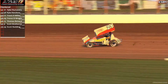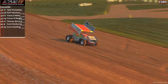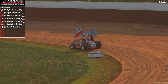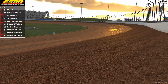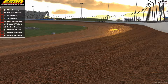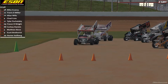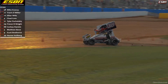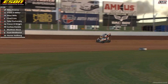Oh, the checker flag just waved, and I was not aware of that waving. And Tyler was able to pick up the win. Quick. Yeah, that went quick. Pachelski, I think how you say his name, and Hanshaw finished first and second, and then Miller third. Absolutely, as they are getting ready to fire them off for a quick hot lap session, or warm-up, I should say. Here we got like a 2-minute or 2.5-minute warm-up or whatever. So that's pretty cool. They're heading out there now.